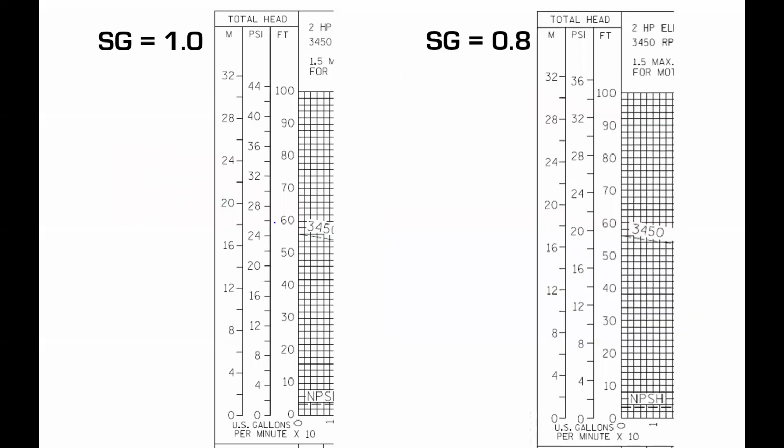Let's take a look at those two curves again, but just chop out the vertical. Specific gravity of 1, that was the first curve we looked at. Specific gravity of 0.8, that's the curve we just looked at. Take a look at what's common. The head is common. It is always common in a centrifugal pump. If you take a look at where that 3450 RPM curve hits shutoff, zero flow, it's about 55 feet on the specific gravity of 1. It's also about 55 feet on a specific gravity of 0.8.